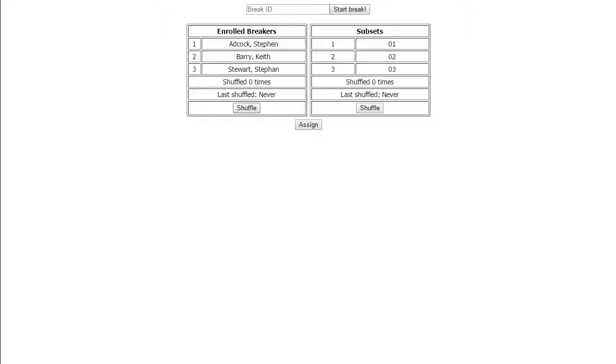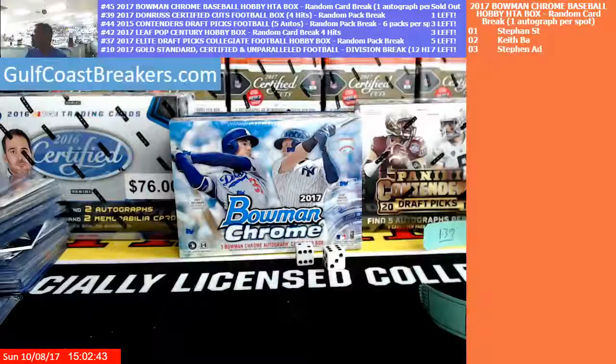We're going to randomize each list 8 times. So good luck, everybody. 1, 2, 3, 4, 5, 6, 7, and 8. So we'll go ahead and assign those. Looks like Stewart got number 1, Keith got number 2, and Stephen A got number 3. So I will post that over into this, and we're going to go back over.